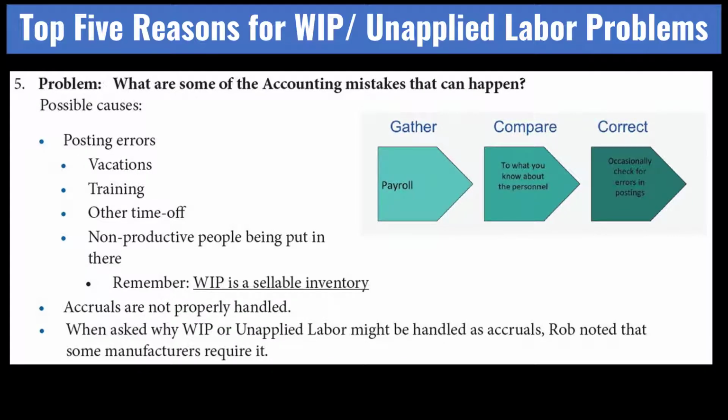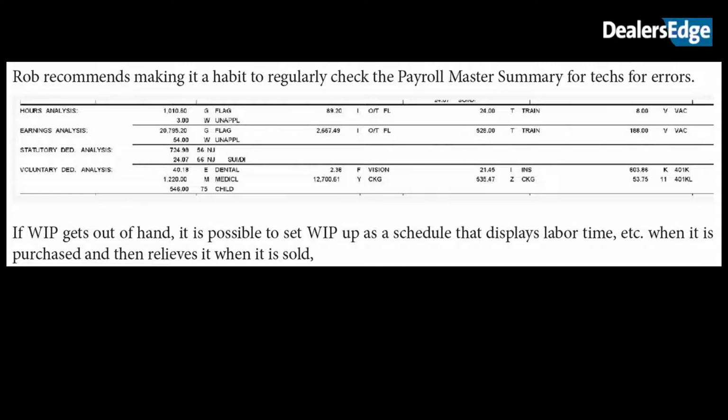Number 5 problem: what are some of the accounting mistakes that can happen? Possible causes: posting errors, vacations, training, other time off. Non-productive people being put in there. Remember, WIP is a sellable inventory. Accruals are not properly handled. When asked why WIP or unapplied labor might be handled as accruals, Rob noted that some manufacturers require it. Rob recommends making it a habit to regularly check the payroll master summary for techs for errors.